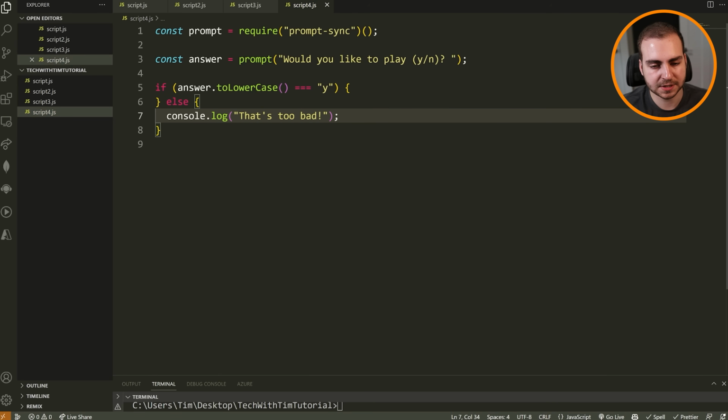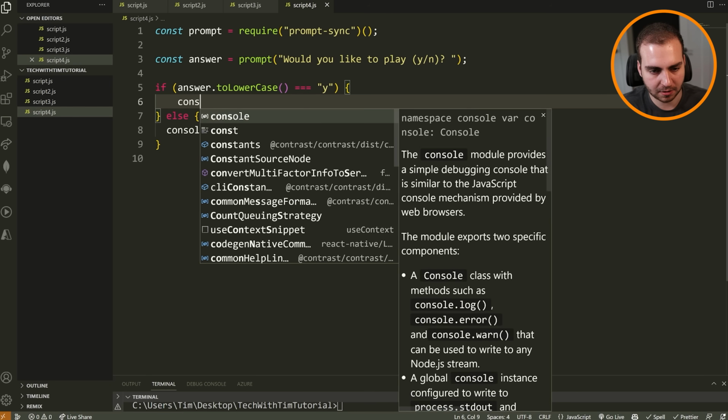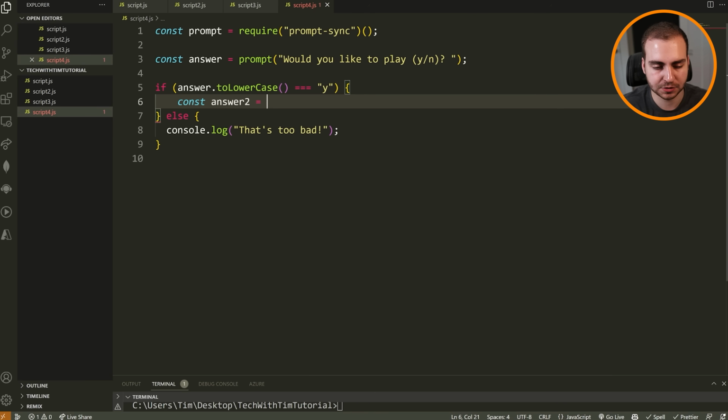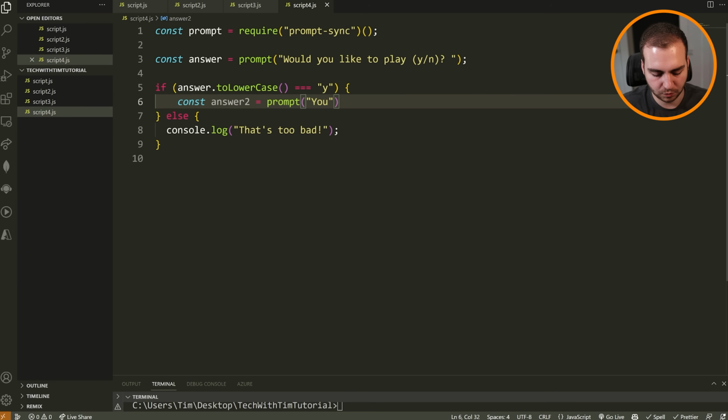Okay, so that's the first decision, right? Do they want to play? Yes or no? All right. Now, only if they said they want to play do we ask them the next question, which means we put that question inside of this if statement. So I'm going to say const answer2 is equal to prompt, would you like to go left or go right? Okay, and then we're just going to put here left/right.